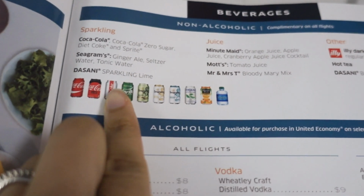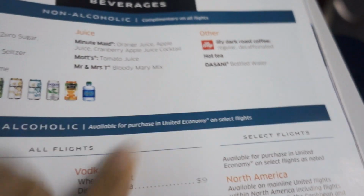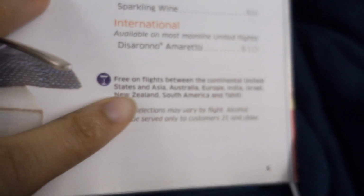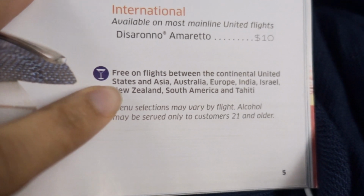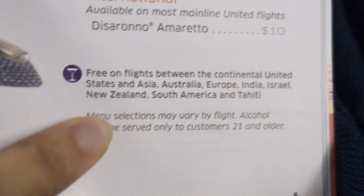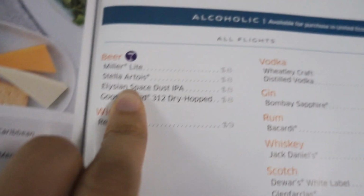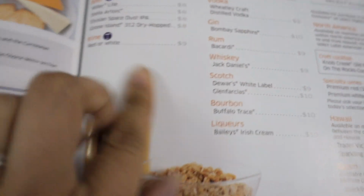So you've got sparkling drinks, you have juice, as well as other types of beverages that you can select from. And look at this little note here. This little martini glass tells us that these items are free on flights between the continental US, Asia, Australia, Europe, India, Israel, New Zealand, South America, and Tahiti, which means complimentary beer and wine as well.